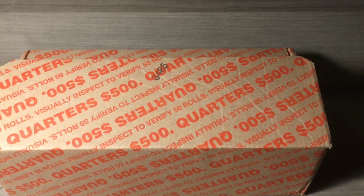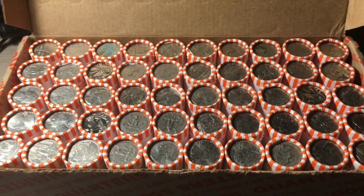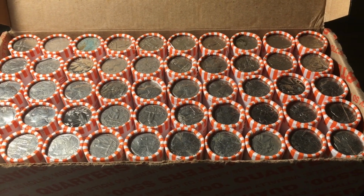I am back with quarter box number 5 and quarter box number 6 for the hunt. Planning on making these the last 2 boxes of the hunt, unless they are really bad, then I guess I'll have to add some more. But let's hope these boxes will be good enough to end the hunt on.